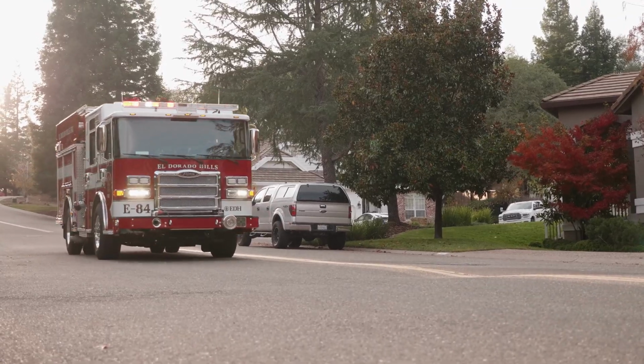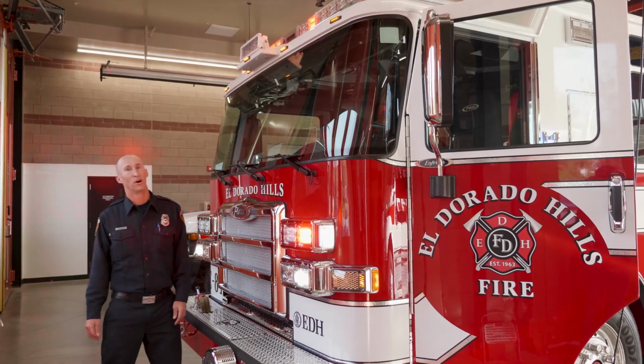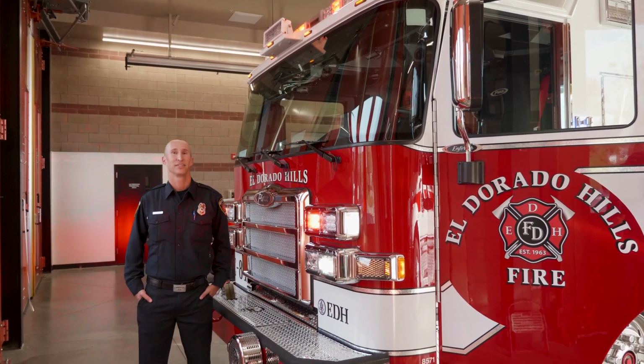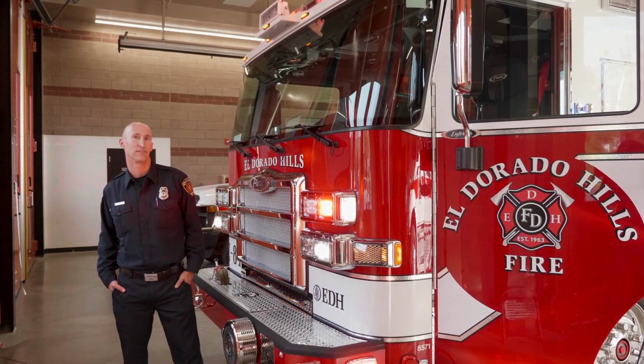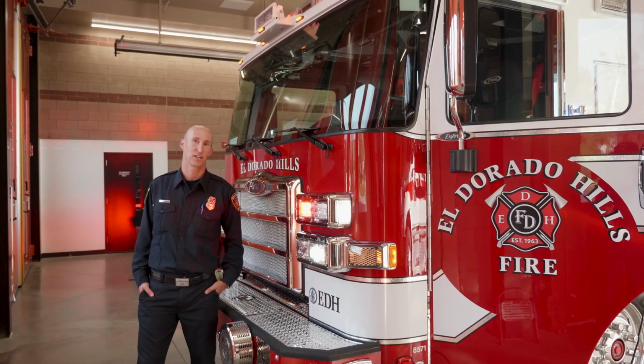But even with all that, it's got a ton of good safety features. So one of the modern safety features right up here is the HAAS system. And that is an accident avoidance system. It'll alert other fire engines and emergency apparatus of our location as we approach intersections.